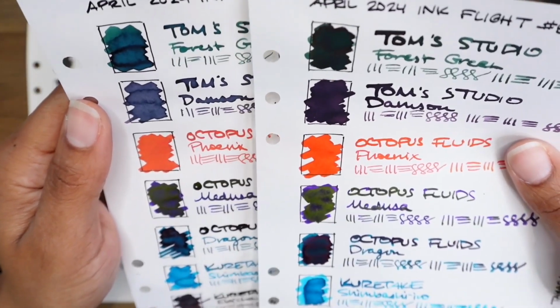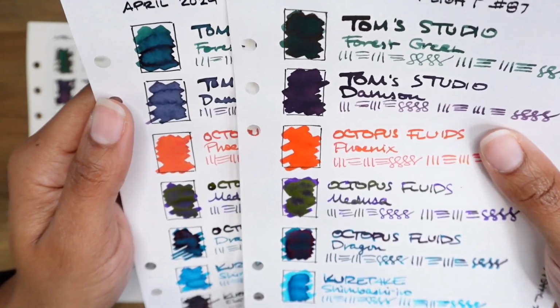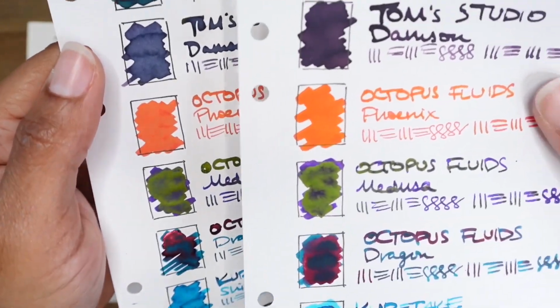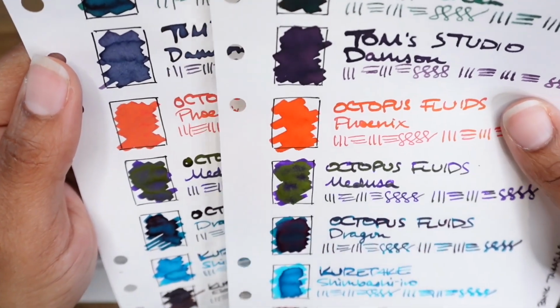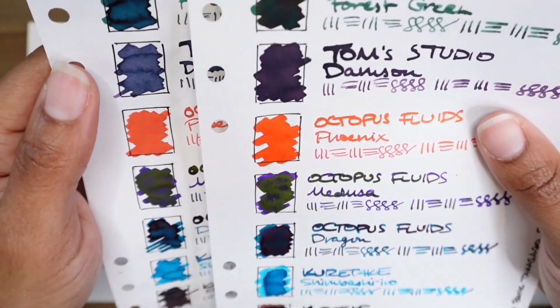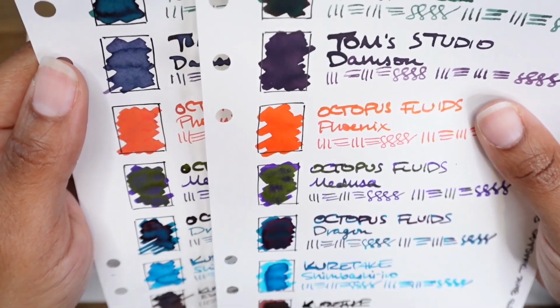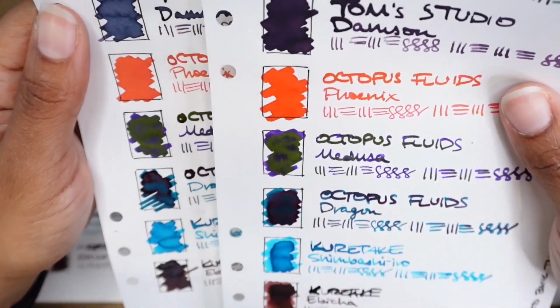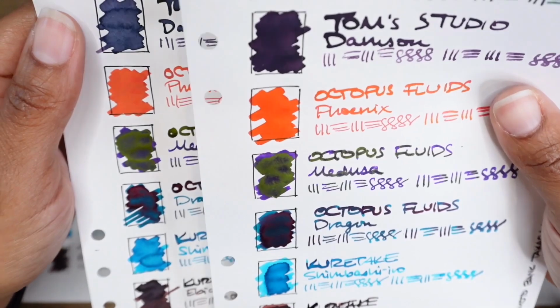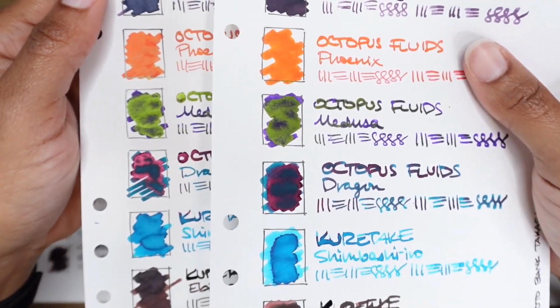They are pretty similar in color, actually. There's not too much different going on besides the way the sheen is presenting itself. It seems to be a bit more splotchy on the Cosmo Air Light paper. The sheen is much more smooth on the Yamamoto Bank paper. The sheen for Octopus Fluids Medusa, it seems like it's much more reflective on Cosmo Air Light paper than it is on the Yamamoto Bank paper.